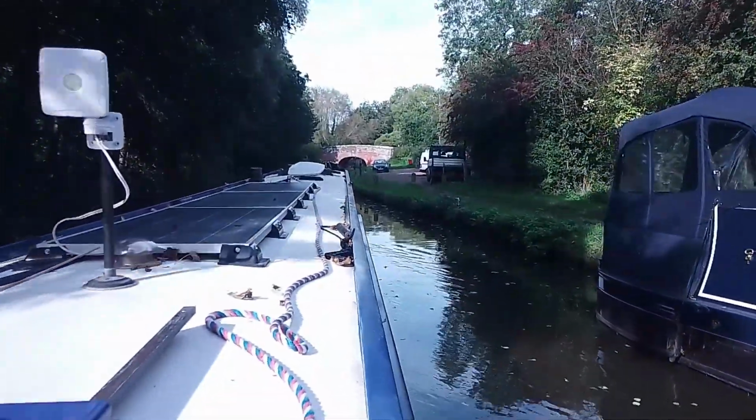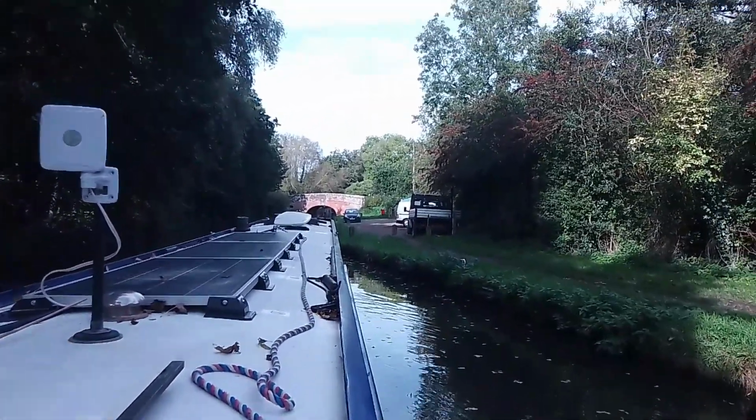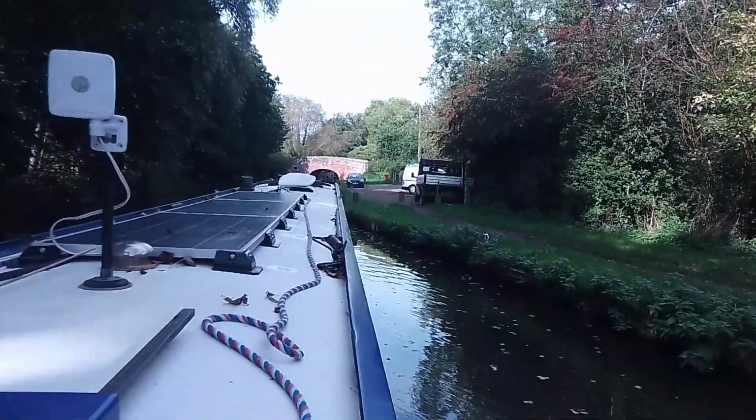Facilities. There's water, but we don't need that. But we do need rubbish. I mean, we don't need rubbish, we've got enough of our own.